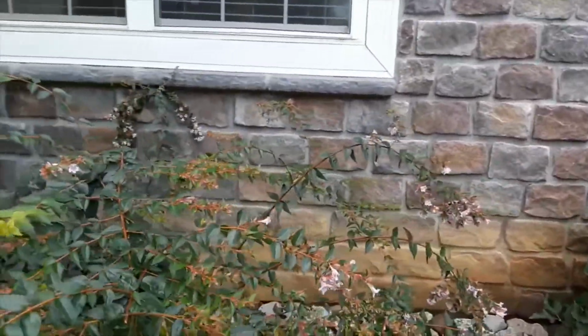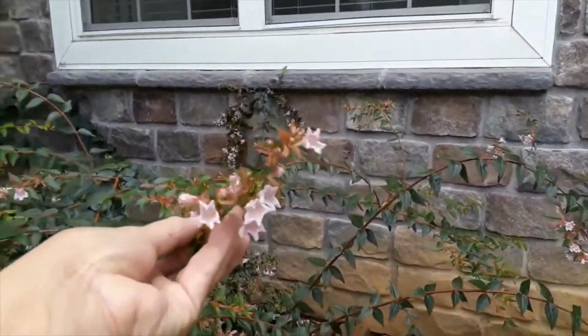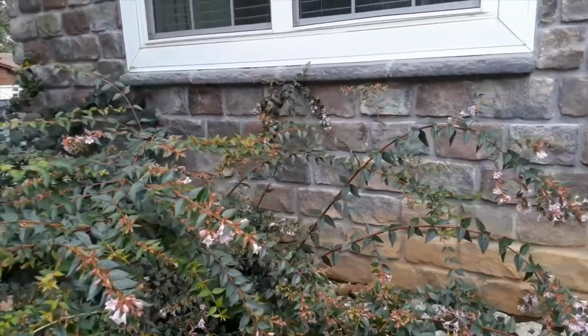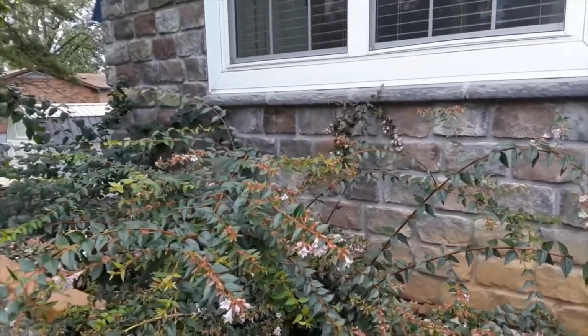This bush is called an abelia. And the abelias have these little pink flowers on them. And the hummingbirds just absolutely love them. The hummingbirds and the bees. And these bloom all summer.